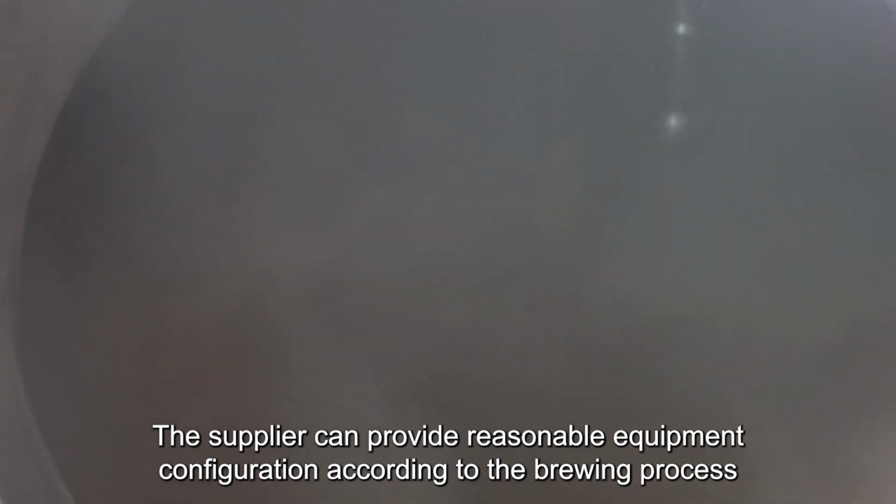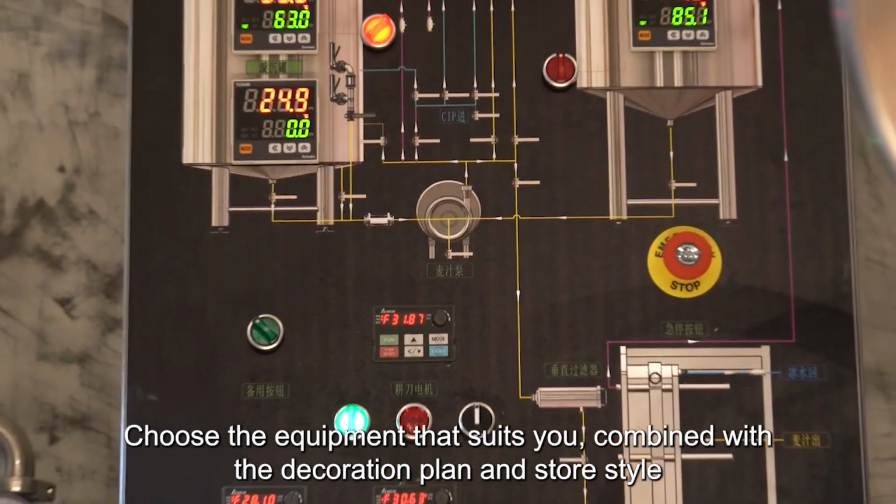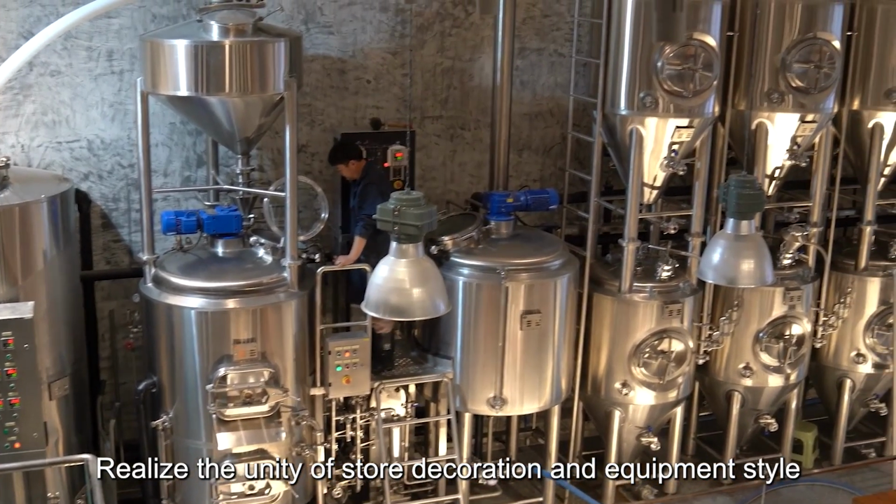the brewing process. Choose the equipment that suits you, combined with the decoration plan and store style. Realize the unity of store decoration and equipment style.